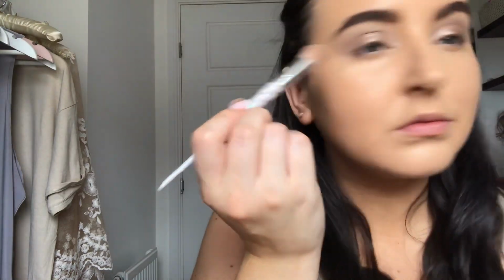I wanted to keep the eyes really neutral, but I still wanted to give them a little bit of color, so I thought this would be the perfect shade. It's almost like a champagne gold. It's nice and pale. Gold and like a gold shimmery color will just go excellently with a red lip. And then I just pat out the ends there and add a little bit of highlight just to blend it all together.